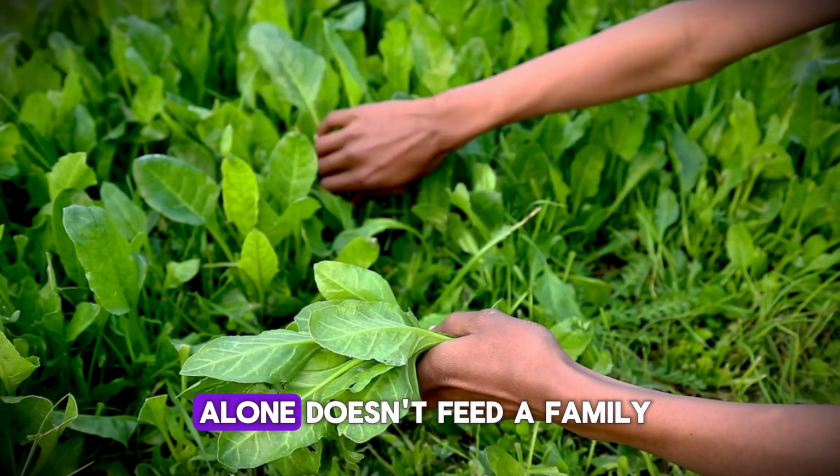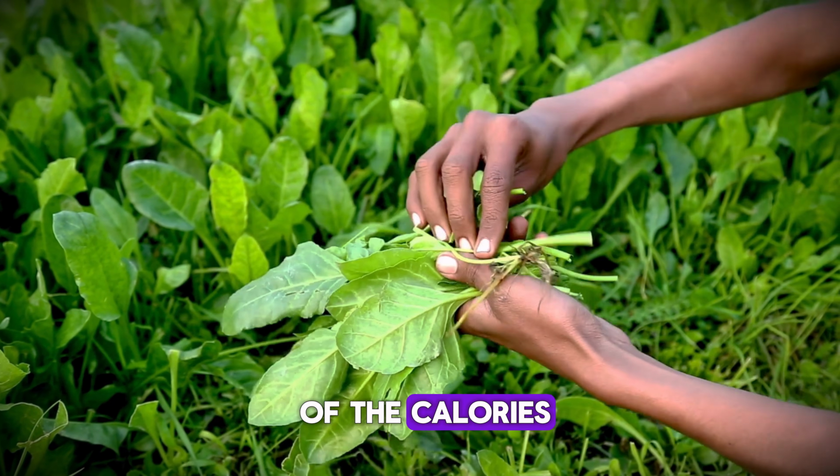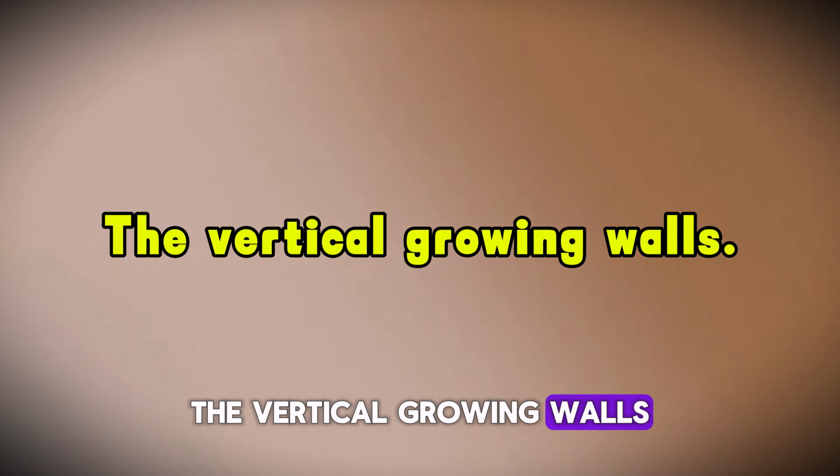But the kitchen garden alone doesn't feed a family. It feeds the daily plate. For the rest of the calories, we have to look up. Zone 2, the vertical growing walls.